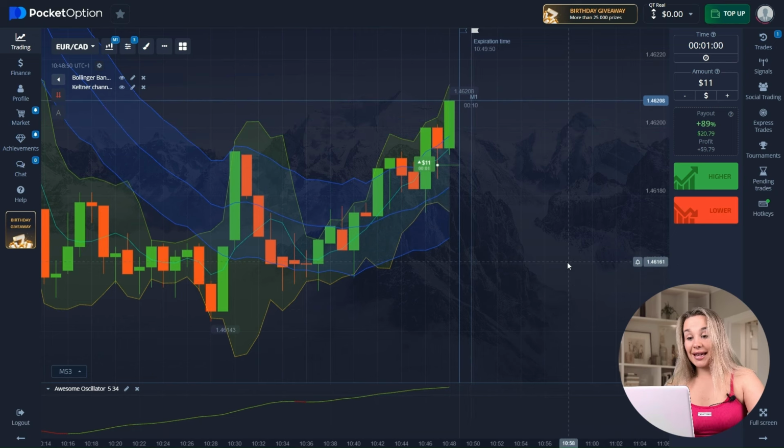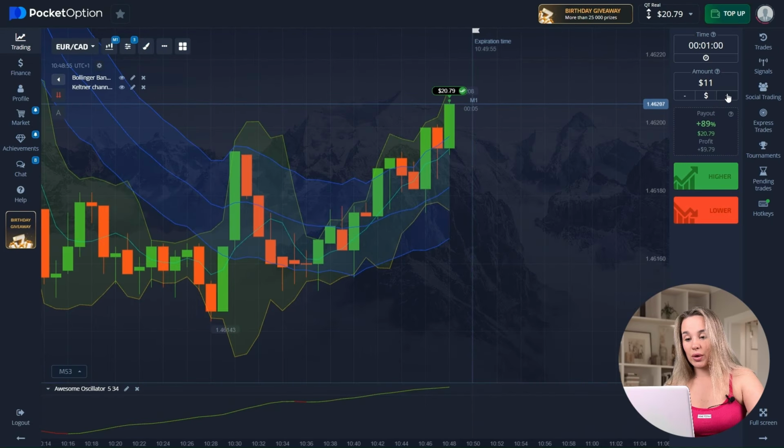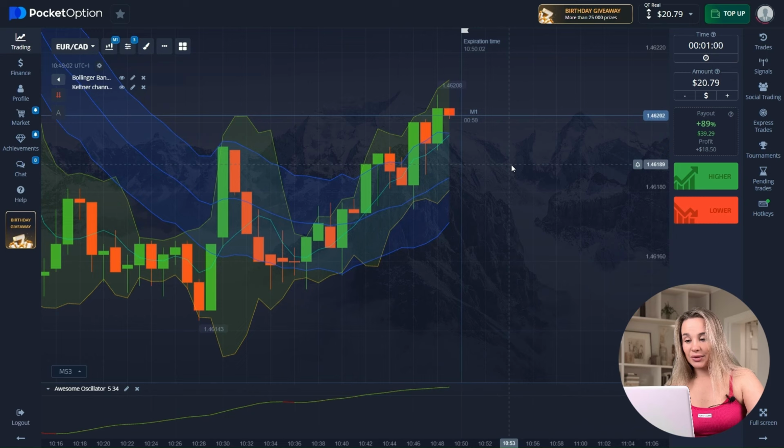Wait a couple of seconds and here it is. First profit will increase our deposit to $20 with this trade. I'm investing the whole amount in the next trade since we are on a roll today, so let's look for a new trading opportunity.